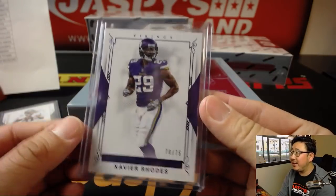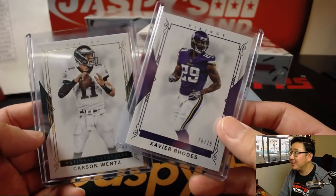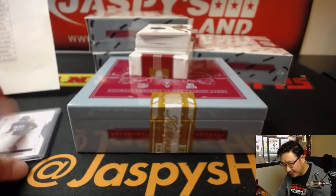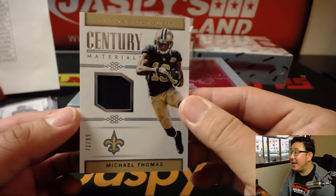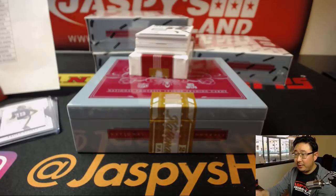Now last year, I think, Rory, are you still here? We found a pattern. If there was a box with two base cards, it was like a huge box. Or if there was only one, it was a huge box. Something like that. I don't know if they did the same thing this year. It could be different. 72 out of 99. Michael Thomas, Century Materials for the Saints. Saints on the board, Lenny. The nice clean design as usual for NT. Love it.